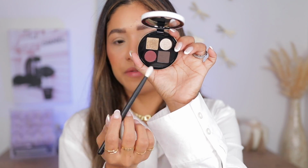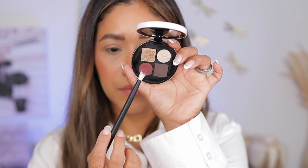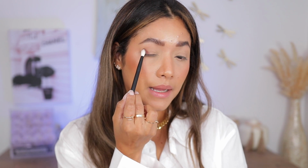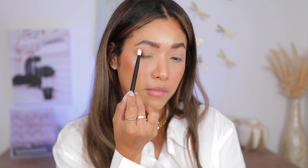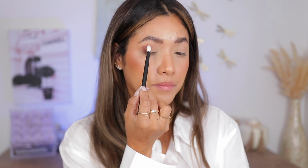Let's begin with 15, and I'm going to just take this shade. You can see how much it picks up. I am going to pat in the outer V. This is a matte eyeshadow, and then I'm going to just blend over.